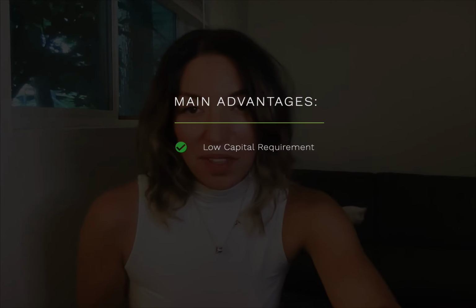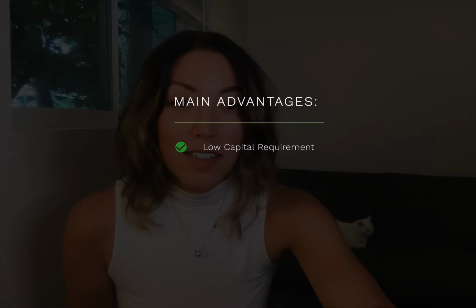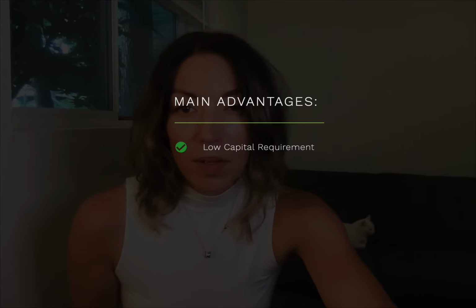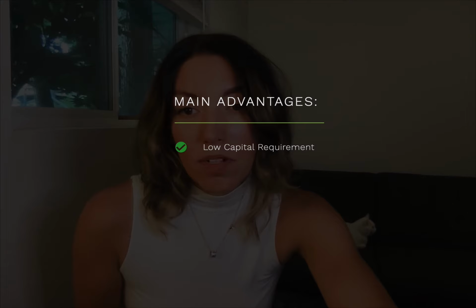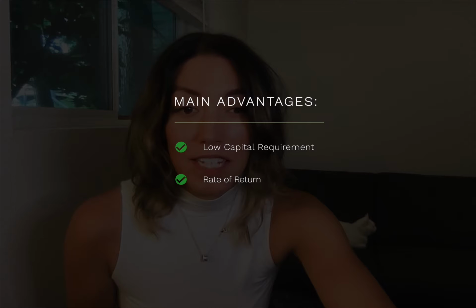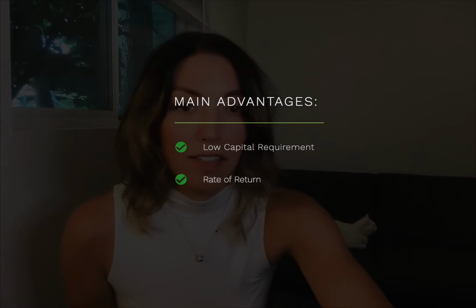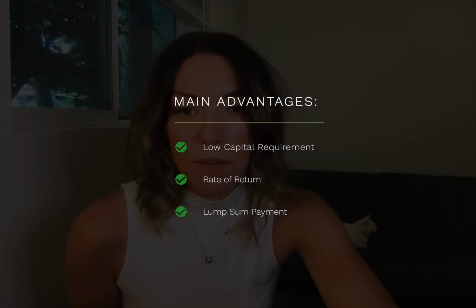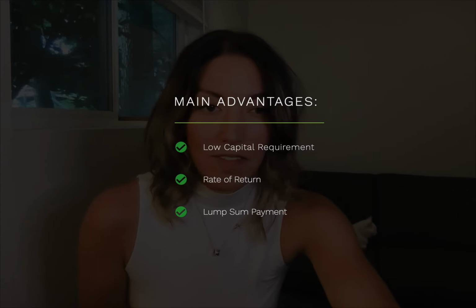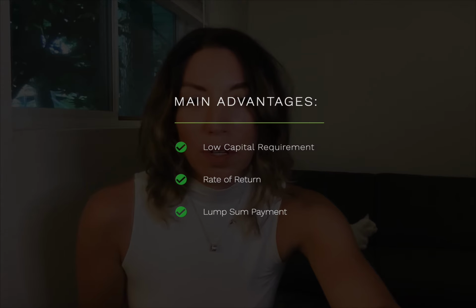Let's talk about the pros and the cons, because no investment is good without its due diligence. Okay, so let's start with the pros. Number one is low capital requirement. Tax lien certificates offer much lower capital requirement compared to other forms of investing. Number two is the rate of return. The other big advantage of investing in tax liens is that they give you a fairly standard rate of return, unlike flip investments, which can be more volatile. Number three, lump sum payment. You're paid a fixed sum when the tax lien investment resolves, which means that it's easy to calculate how much you'll be receiving and what your rate of return is.